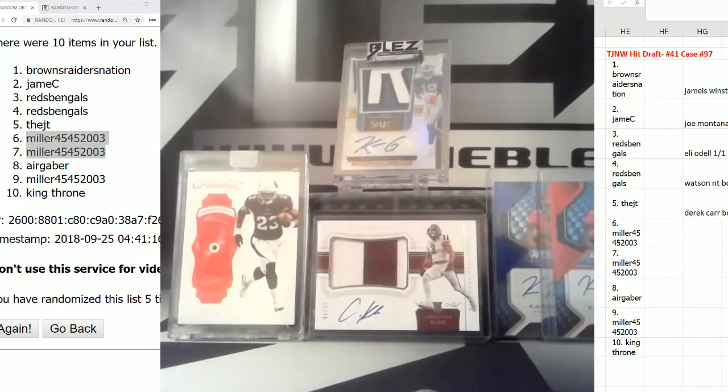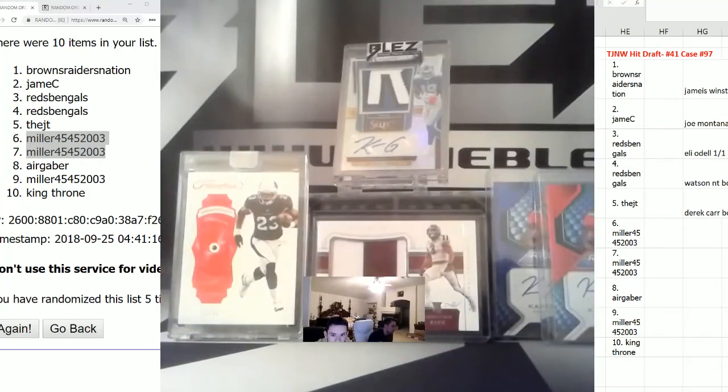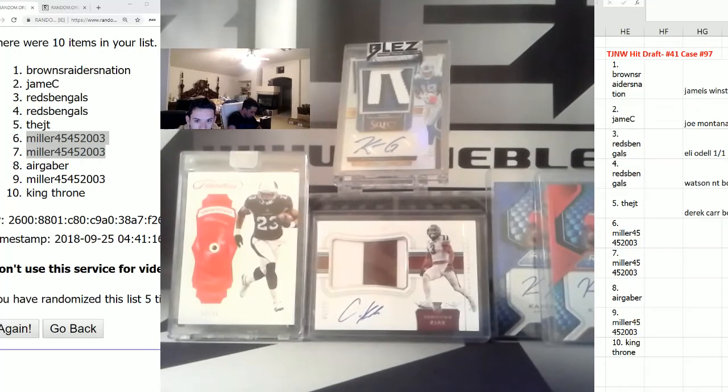No, the Hunts are certified. Taywan's the last pick. Throne's hitting this card with something else. That's what we know. The Hunts are certified.